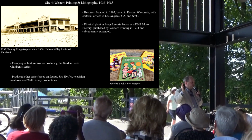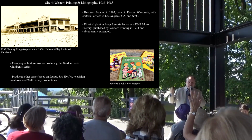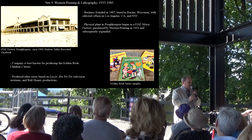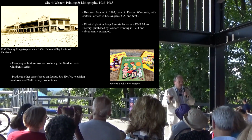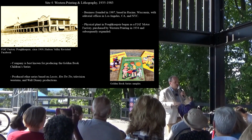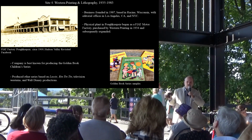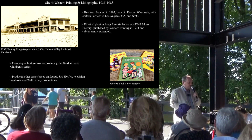So raise your hand if you're familiar with the Golden Book series for kids. That actually even includes me. I'm old enough. That's where a lot of these are printed. So Western Printing and Lithography, they do all sorts of stuff, including developing juvenile fiction, doing other adult runs, but it's really known for that little Golden Book series that's educated generations of American youth.